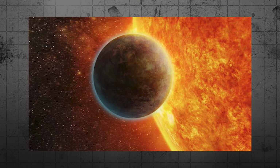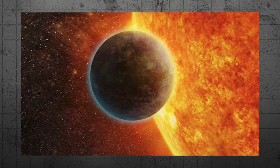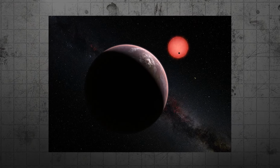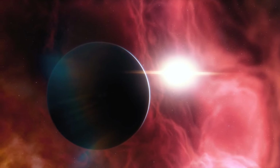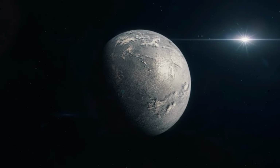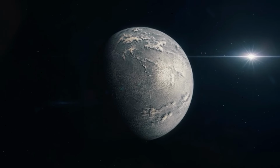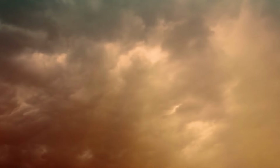LHS 1140b is one of the most intriguing exoplanets discovered in recent years due to its potential for habitability. Located just 40 light-years away, it is a rocky super-Earth that orbits a relatively quiet red dwarf star. LHS 1140b is roughly 1.4 times the size of Earth and has a mass about 6.6 times greater, making it a super-Earth with a dense, rocky composition. This means it may have the ability to support an atmosphere, which is crucial for maintaining liquid water.